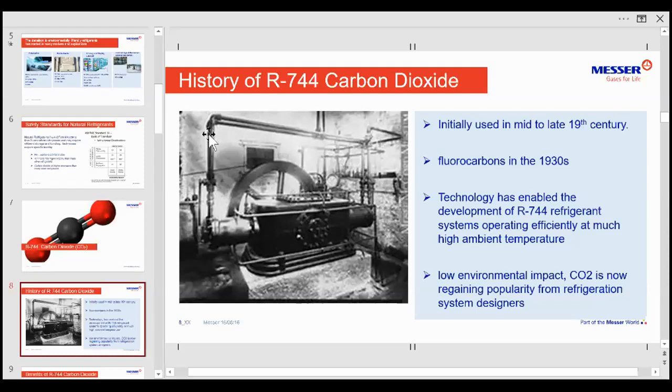So in the more recent years, technology has enabled R744 to become more popular in terms of a refrigerant. This is because advances in engineering design controls on R744 CO2 systems have come a long, long way, and the technology around being able to operate these refrigerant systems at a higher ambient outdoor temperature has enabled these systems to compete a lot more effectively. And you know, the other major driving force is the low environmental impact of CO2. It has a global warming potential of 1 because it's the baseline that all the other refrigerants are compared to in the marketplace.